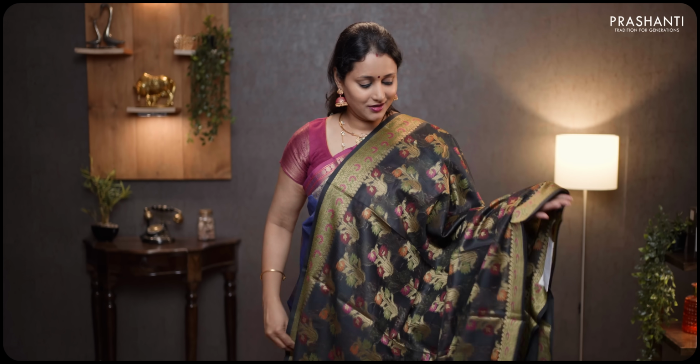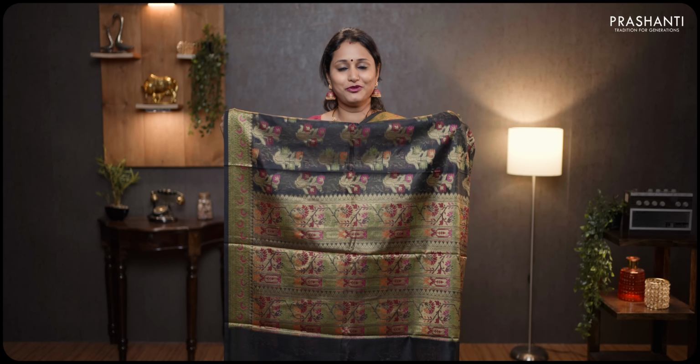Black, a very classy sari with antique thread and zari woven borders on either sides, floral buttas running throughout the sari with a rich self pallu. This has got a plain blouse in black, priced at 1860.